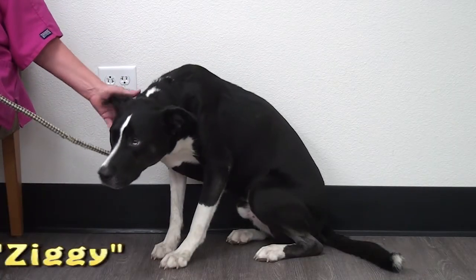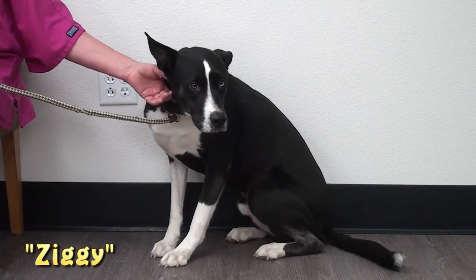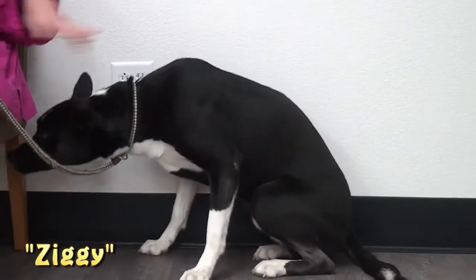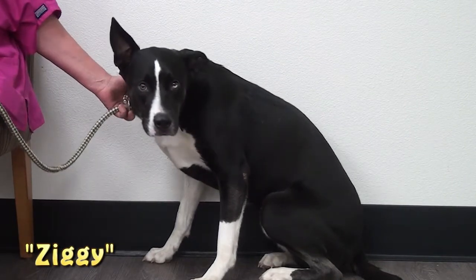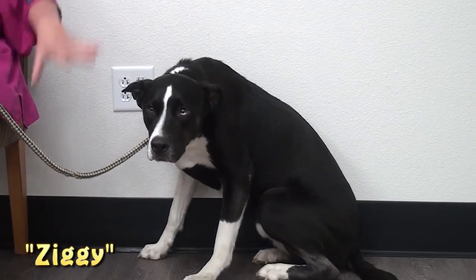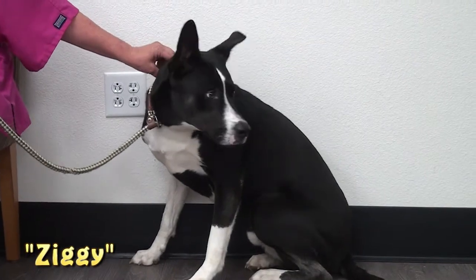And this is Ziggy. Ziggy is our little shy guy. He's just a little scared. He's only a year old, not aggressive, but sometimes when you don't socialize the animals by taking them out to be with people, sometimes they can shy away. He's timid as he will go down like this, but he's very curious.